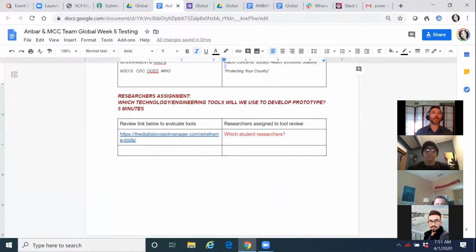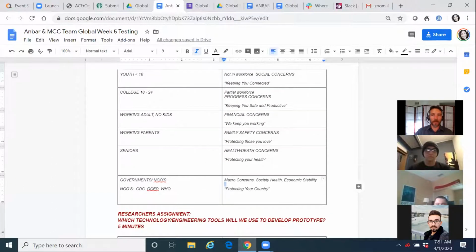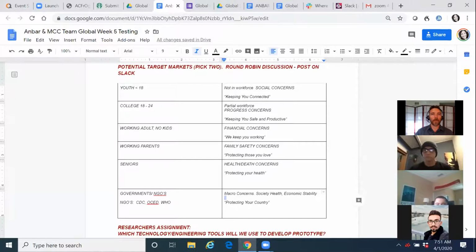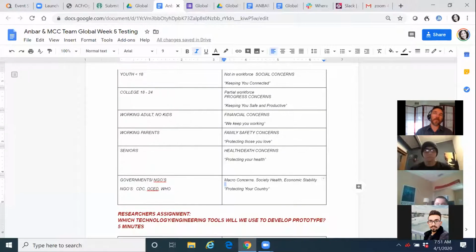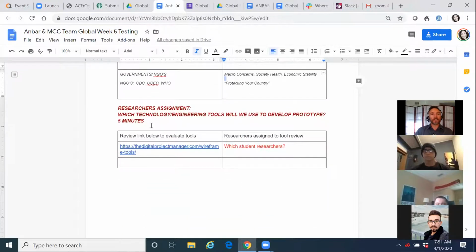That's the first part. And the second part was, I was going to suggest the leaders of each group maybe work on this piece, and you could each put something on Slack or you could just do it as a group if you like. And then researchers, which technology or engineering tools will we use to develop this application prototype?